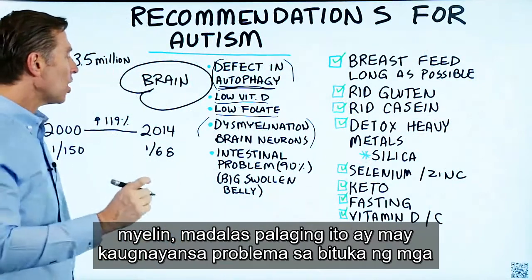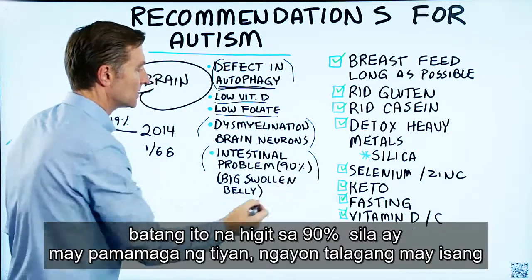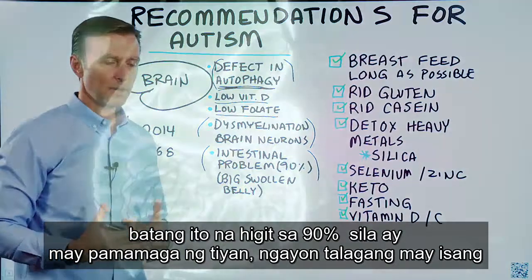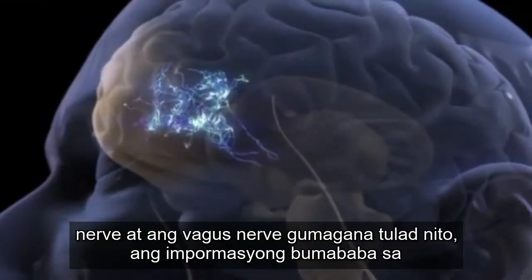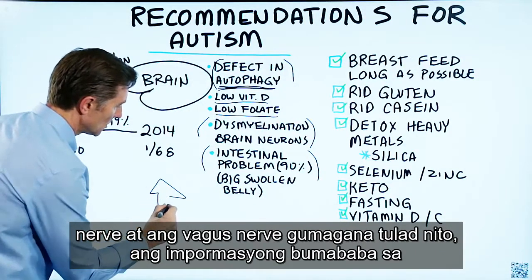And there's usually always a related intestinal problem with these kids. Over 90% of the time, they have big swollen bellies. Now, there's actually a connection between the digestive system and the brain. It's called the vagus nerve. And the vagus nerve works like this.